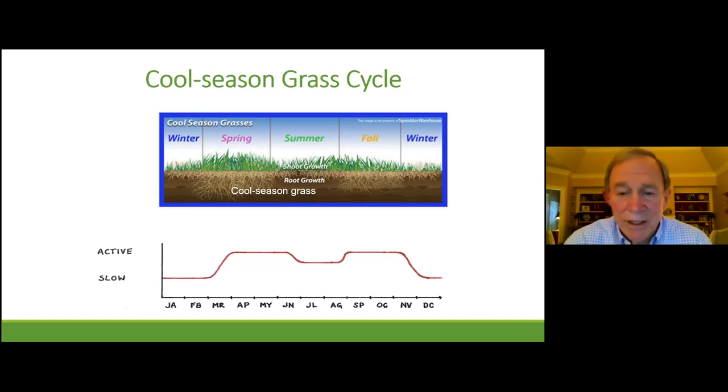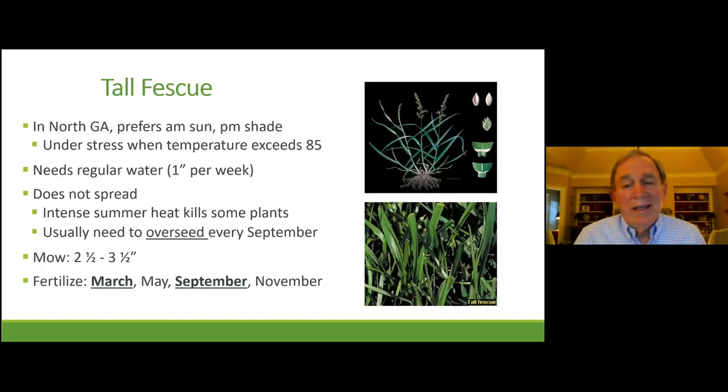Then beginning in the end of August, beginning of September, as it notices the temperatures cooling, it starts growing again. It's actively growing until the middle of November, when it starts to taper off and then goes into its slow winter season. The predominant variety, as I said, is tall fescue.